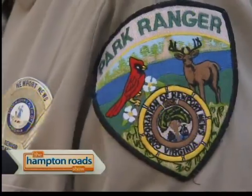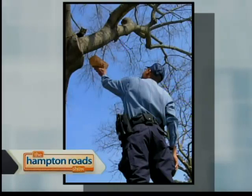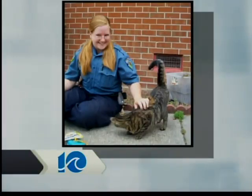Rouse steps in when something goes wrong. The truly orphaned and the truly injured is what we get. You're protecting all the ones who can't protect themselves. Exactly. We're just trying to give them a second chance. We are a facility that people in Newport News can turn to when they find animals and have a question if they need to be helped. We always suggest calling us first before you chase it down. If you have to chase it, typically you don't have to catch it and bring it to us.